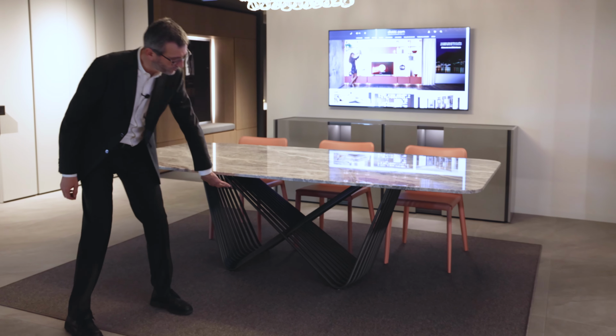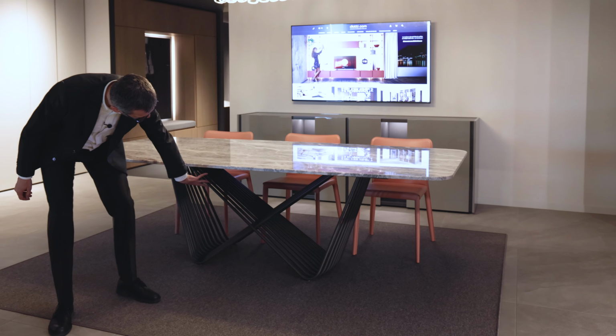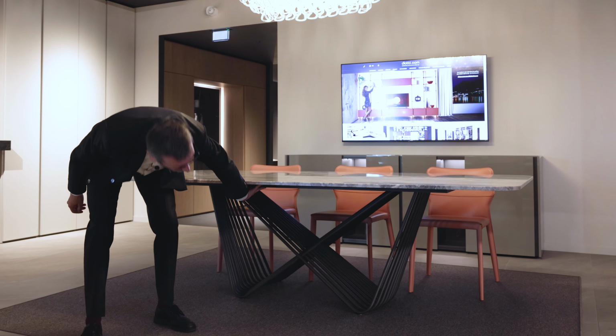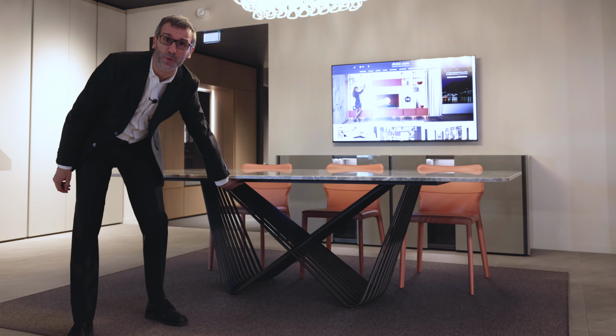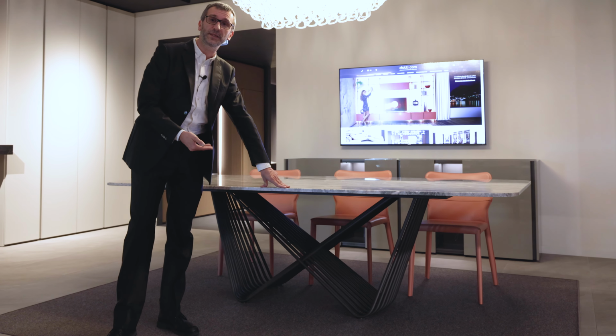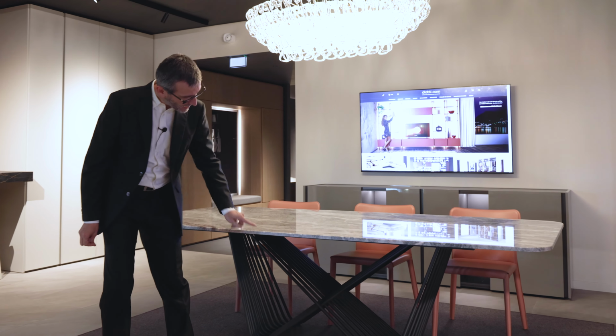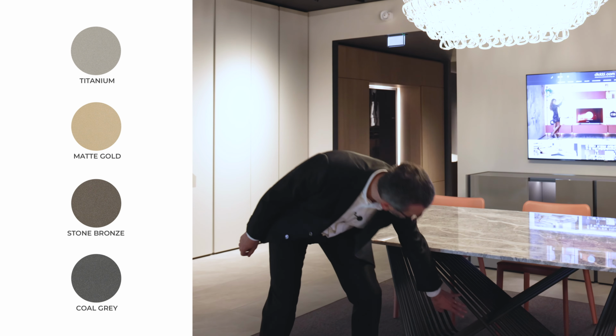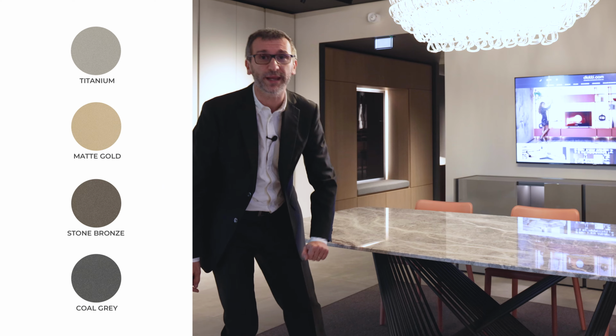If you look underneath the table, between the base element and the tabletop, there is a supporting panel. This is especially important for full stability and full reliability. And you have 4 different finishes for the color of the base, which here is carbon gray.